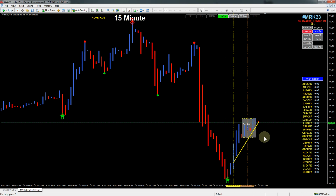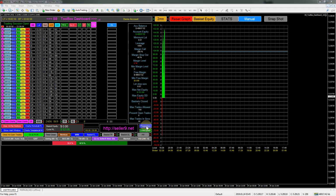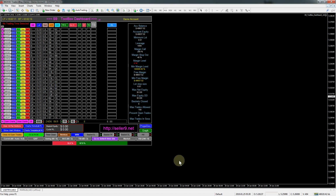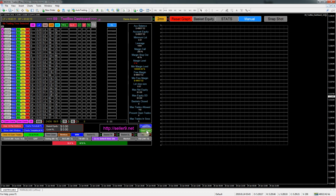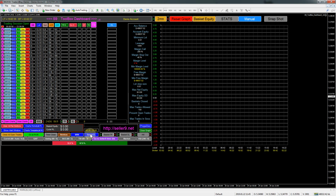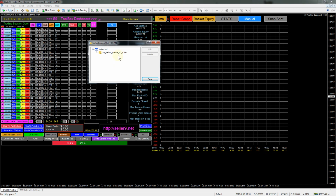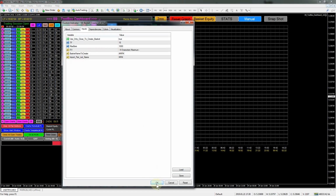So what I'll probably do now is reset everything. Usually what I do is just hit open the properties, because I'm going to be using everything the same. Click OK and it clears everything out. Turn my graph back on and turn on my pairs. Just turn on my timer over here, turn on my TS, turn on my reset, basket equity, and for the heck of it, we'll turn the basket equity lock on. And just for the heck of it, I'm going to refresh my basket creator here.